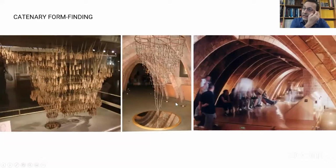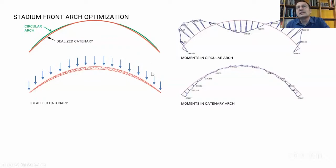This is made famous by Gaudi. If you've ever seen any of Gaudi's work, he didn't have any computational tools, so he actually built models with cables and hung little bags of sand to derive the form finding. A lot of stuff in Barcelona when you go see it. But for our purposes, if you take the circular arch and then you take a catenary, just by changing the geometry very slightly, you get a giant reduction in the forces that the arch has to support.